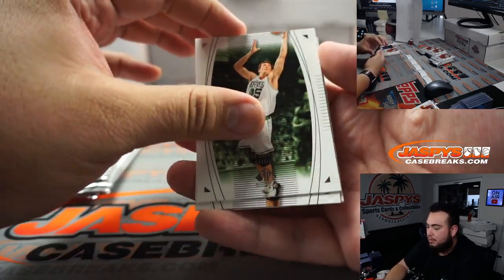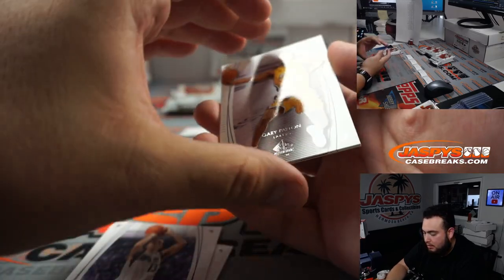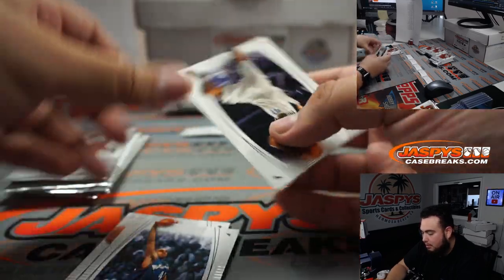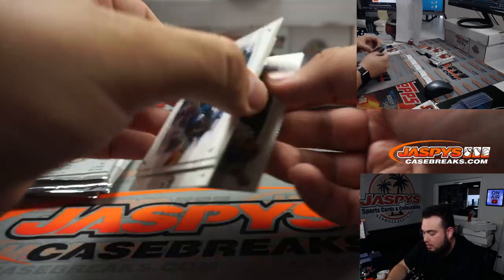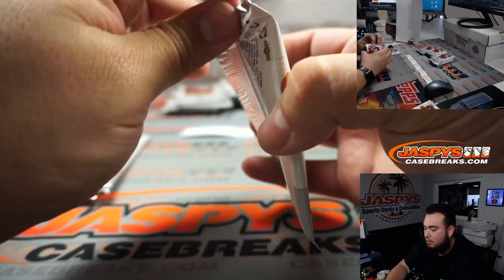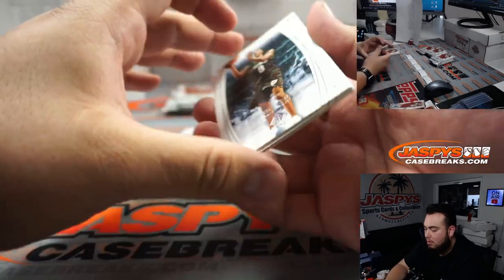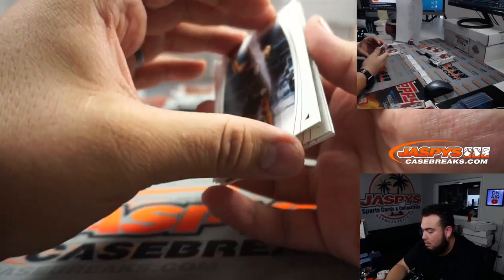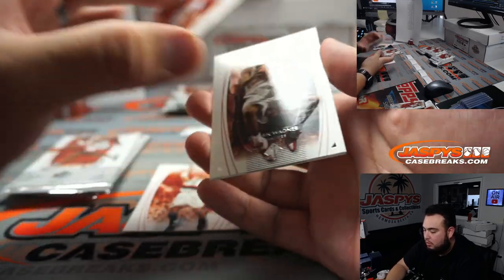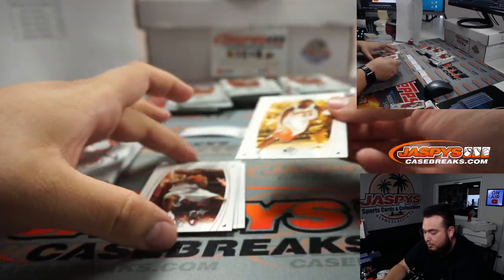Alright, this pack was a little stuck, so I'm gonna try my best to take all the cards out. Steve Nash, the Glove, Jerry Stackhouse, and Dirk. 7. Stoudemire, Eddie Jones, Dwayne Wagner, and Jason Richardson.